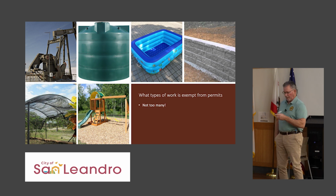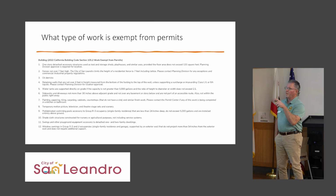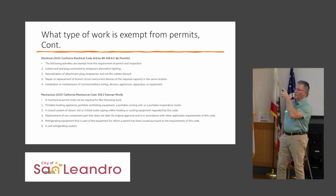There are other things that are exempt, and I also listed those, but that's a long list, too. There's 12 basic ones, but then it drills down to electrical, what you can do. And as you can see, just a couple examples, not much you can do without a permit. Pretty much screwing in a light bulb, replacing the outlet itself, that's about it.